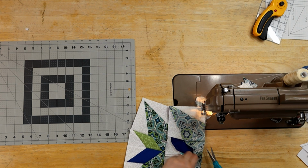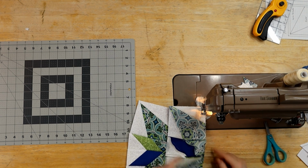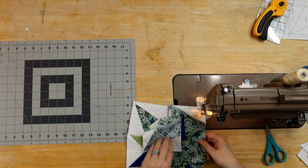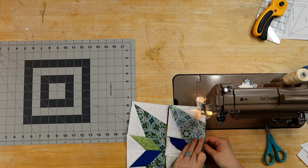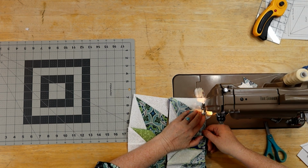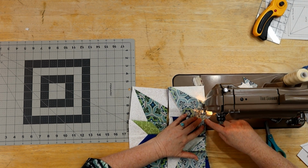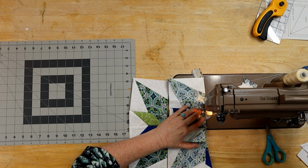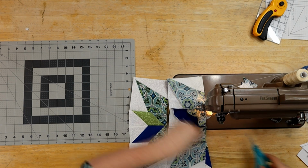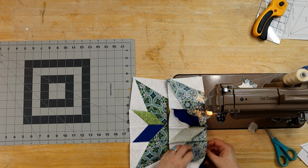Nice. And I like to snip my webbing once I start with the needle down, because then I know exactly where those seams are. I don't have to guess as to where the seam is, where I have to nest. I'm going to get one stitch down on the other side of the seam, and then I line up the next one. Has to be matched up perfectly.